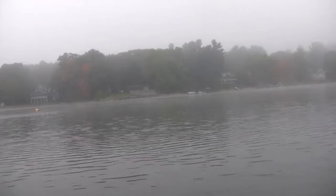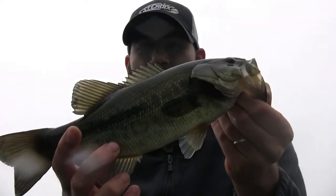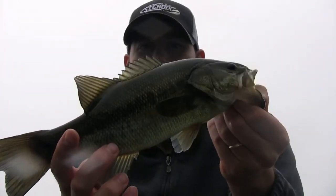Here's one on a little crankbait there, shallow running crankbait.